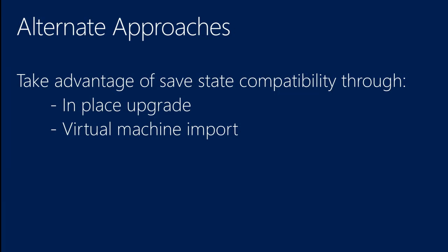Honestly, it usually is about 30 minutes. If you're a larger shop, I've got virtual machine import here. This is actually something that the customer I was talking to had, the 4 weeks of virtual machines to live migrate did for their lower tier.